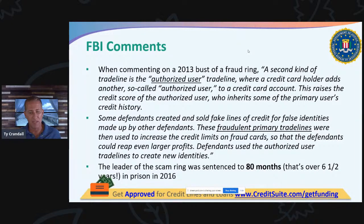The other problem is that who are you getting these from? The idea is that you go get a trade line from a company that's having somebody else actually give you the authority to add you as an authorized user. Do you know the company? Do you know the person that's adding you as an authorized user? If you don't, how do you know that's a real person? How do you know they've given the company the authority to have you added as an authorized user?